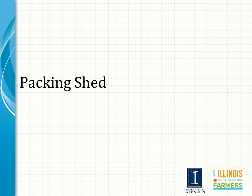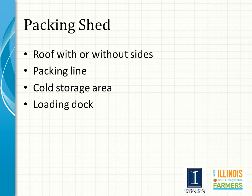When we talk about a packing shed, what does that consist of? Again, if there's 14,000 growers in Illinois, there would be 14,000 different kinds of packing sheds in Illinois. I mean, they just vary. They can be as simple as nothing more than a roof. They can have sides on them and be basically a building. And in some cases, they may even be a very substantial building that has got a controlled atmosphere or controlled environment within the building, heating and air conditioning and the whole 9 yards. So it can vary from nothing more than a roof to an entire enclosed structure with heating and air conditioning.